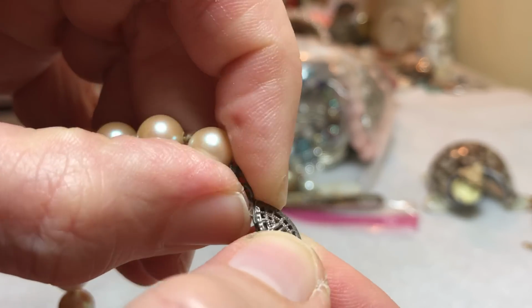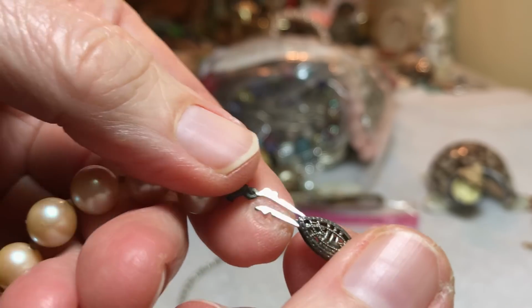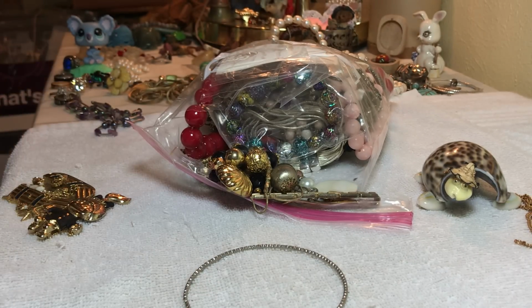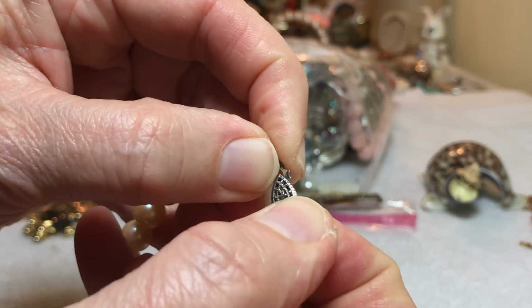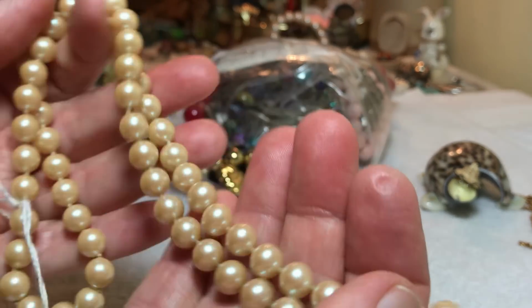This one's gonna work. A lot of times those are marked, but I don't see it marked. Boy, is this a delicate clasp. It works too. Nice.